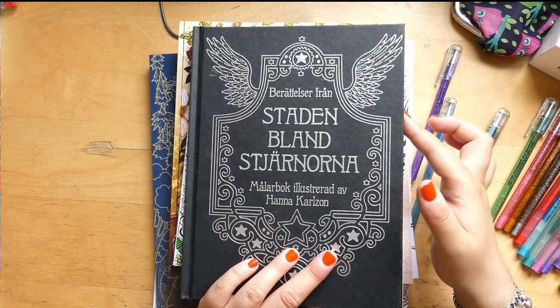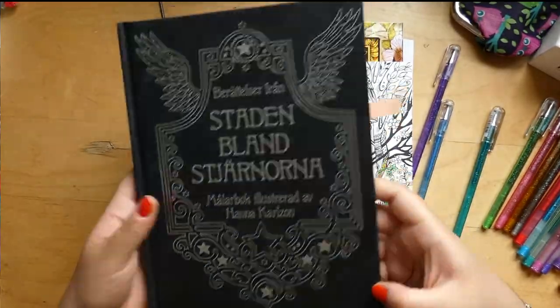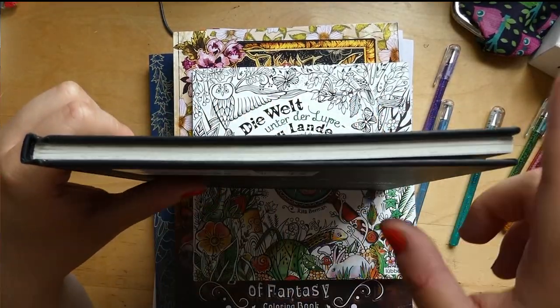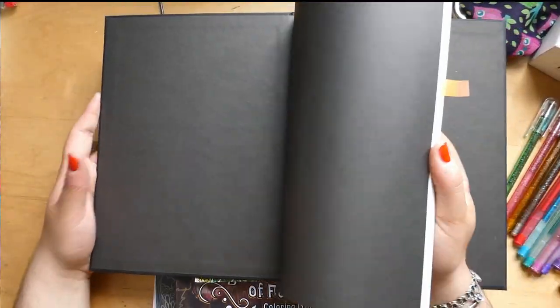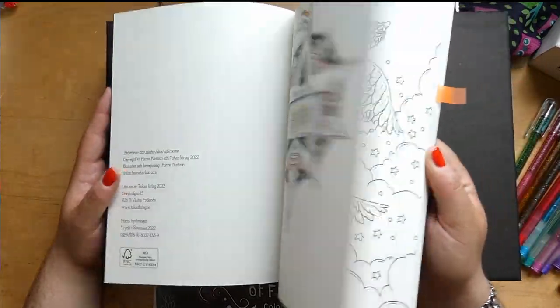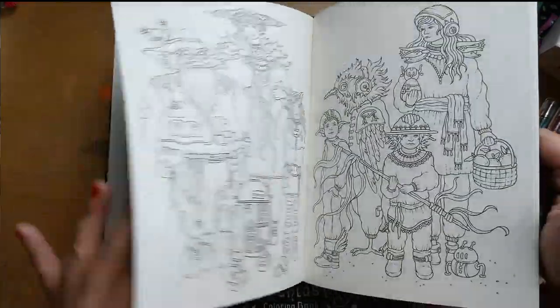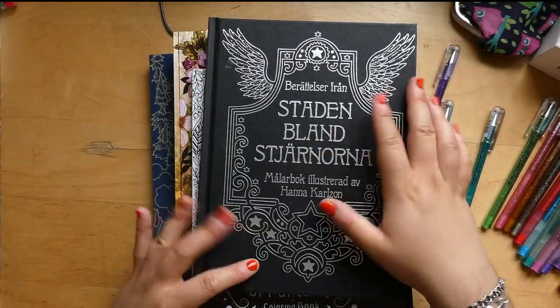Then I bought, also by Hanna Karlsson, her newly released book, Berättelser från staden bland stjärnorna. So the Tales from the City Amongst the Stars. And I really like this one as well. It was a bit off, like they had a printing issue here in Sweden, so a lot of their books were warped. At the first edition, you can see the first page there is a bit warped, but I chose one that wasn't that bad, and it was fine. Yeah, finished the nameplate page, and I think we have stopped that one and did this one as a body color with the Sassy Colorist. So really like that one.